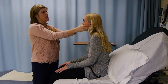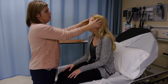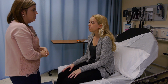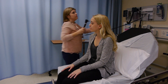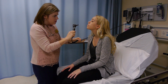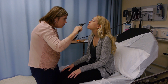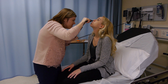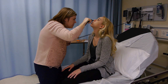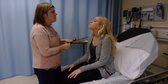I'm going to palpate her sinuses. Any tenderness here? No. Any tenderness here? No. Okay. I'm going to use my otoscope again and take a peek at her nose. All right. I'm inspecting her nasal mucosa. It is pink and moist. You can go ahead and look into the nose. You should be able to see the middle turbinates in here. The nasal mucosa can be pink, pinkish red, and it is intact.